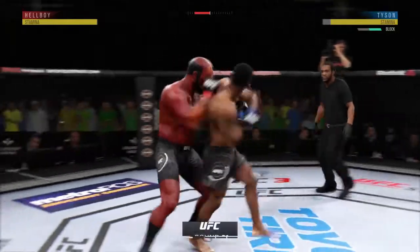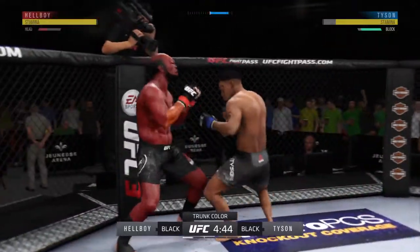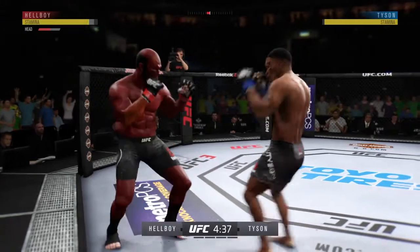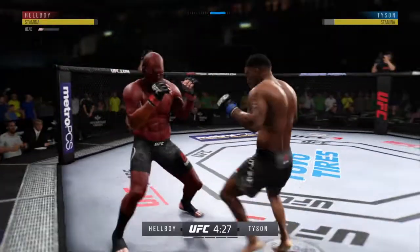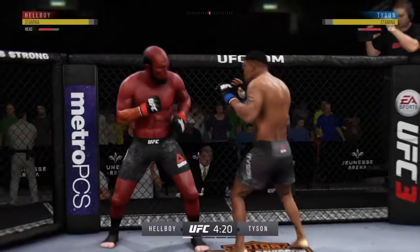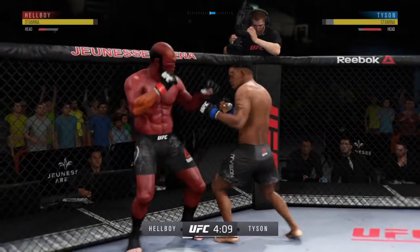Here we go. And he connects there. Blocks the shot. Opens with the left hand and lands flush. Oh! Just missed with the left there. Good 1-2. Beautiful hook. Well, he gets cracked to the head there, Joe.